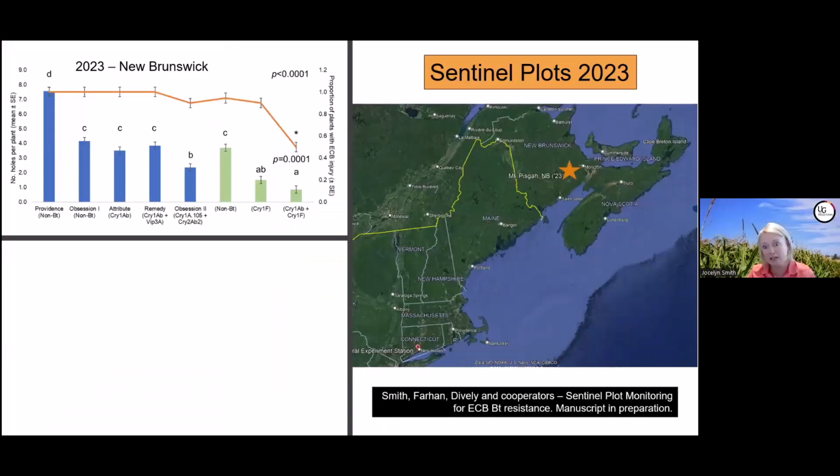Okay, that's 2022, and then in 2023, things seem to get a little bit worse. We've been working with Galen Dively from the University of Maryland, who has been looking for resistance in corn earworm using sentinel plots of the different BTs out there. And we thought, well, let's double dip. We can probably use those plots to look for corn borer resistance evolution as well. And so we had one of those plots in New Brunswick, near Sussex, New Brunswick, which you can see that star on the map there. And in 2023, for the very first time, we saw a lot of corn borer injury to not just Cry1F, but also Cry1AB and Cry1A.105 and Cry2AB2 corn. So they were in everything in New Brunswick.